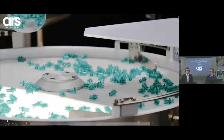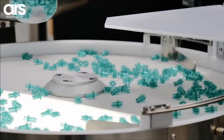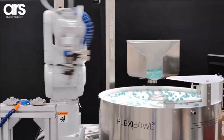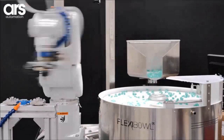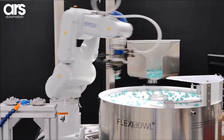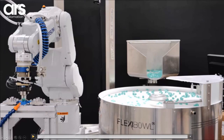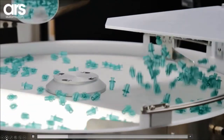I talked about FlexiBowl, but I haven't really told you what it is and showed you a video. I'd like to show you a quick video in order to make everyone understand how it works and how it separates the components for the robot picking in production lines. As you can see from the video, FlexiBowl rotates and flips the components to reorient them so that the robot can act as a very fast picker, and it can pick up the components with no effort in the most efficient way possible. This application was with an Epson 6-axis model.